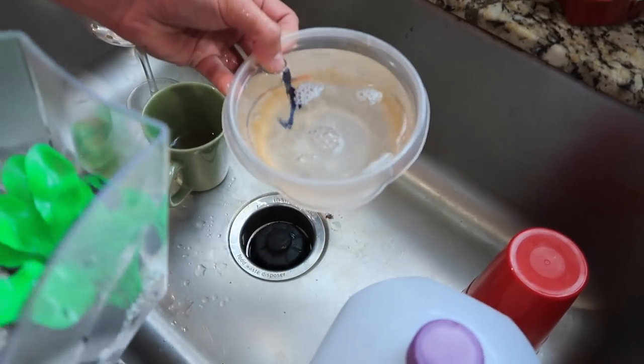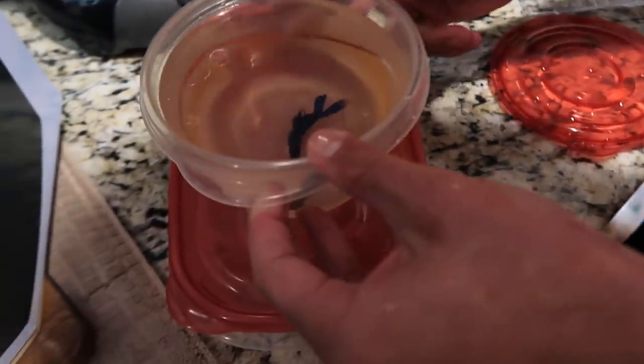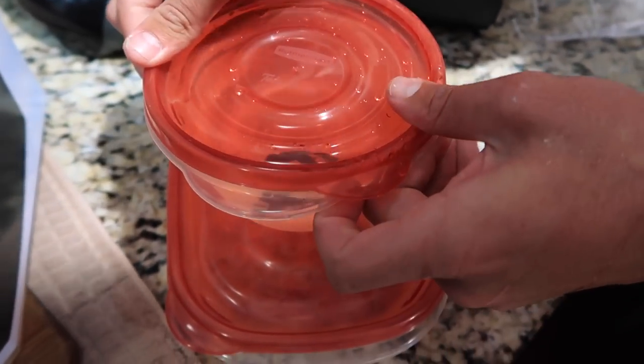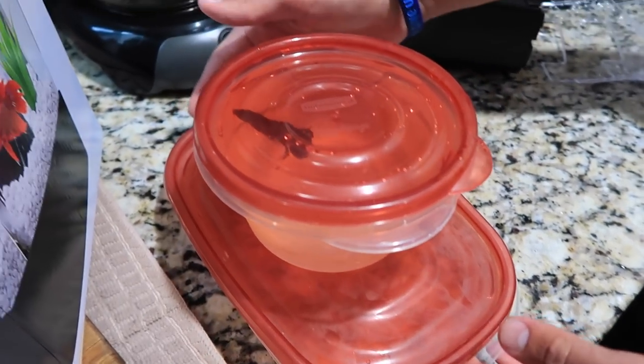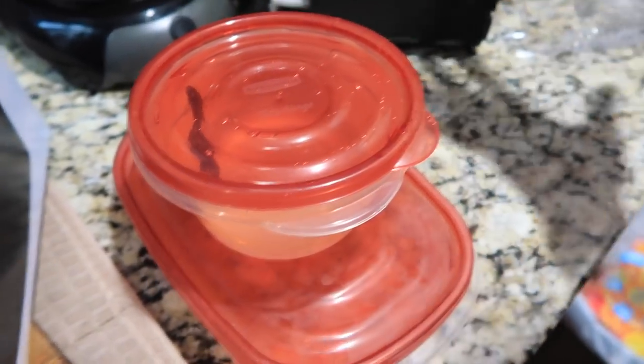Bam. There it is. All right, so we got both our bettas right here in these containers. Make sure they're both closed up. I'll leave them cracked just like that so they still have some sort of air. So these are good right there. Now are we gonna empty out the water in every single one of these? Get it into here.